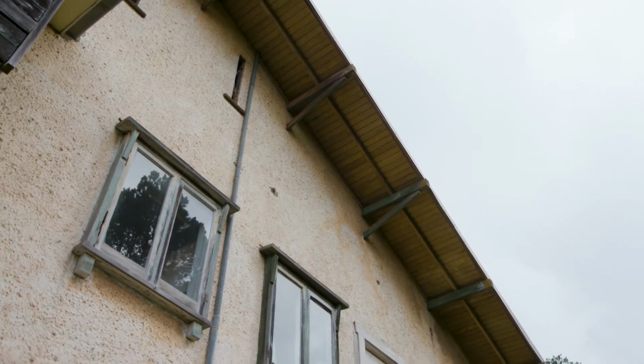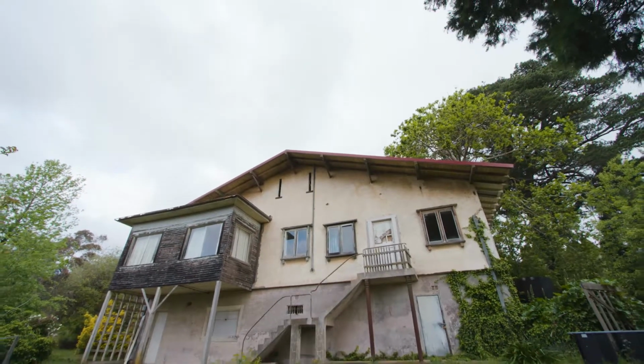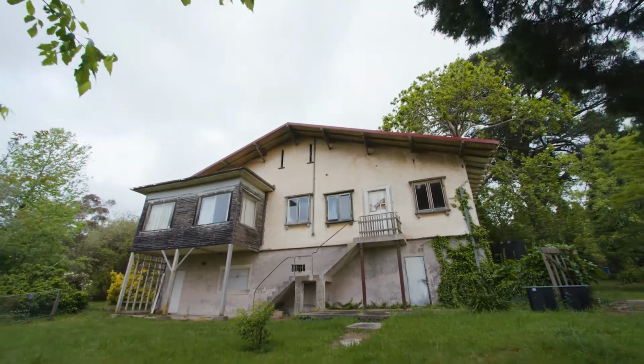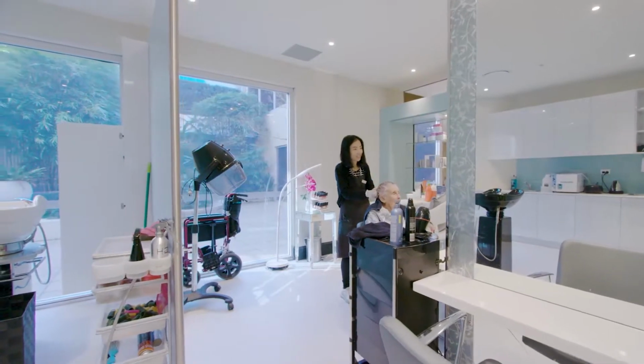The intent is to invite new uses into the building. The manager's residence is set to house a wellness centre, where residents will be able to exercise in the gym, attend relaxation, yoga and meditation classes, or be pampered in the beauty salon.